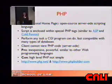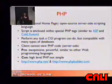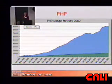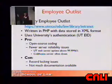So, the con is that to do really high-level PHP programming, I found that you really do need to spend a lot of time learning it. But the really simple stuff is very easy, and there are lots of tutorials online. You can just run through it. I know a lot of you are doing PHP things. Just to give you some idea, this was a chart for PHP usage from 1999 to May 2002. It's really popular.